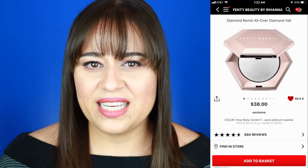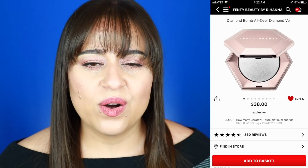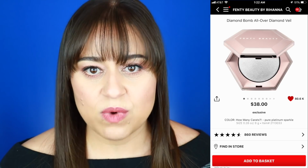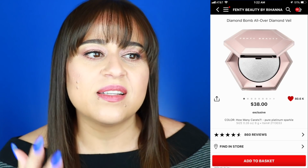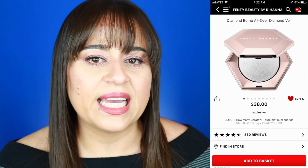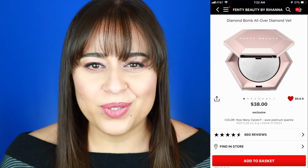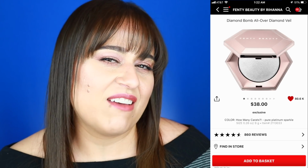So it has that similar jelly-like texture, but the reason why I always sort of steered away from it is because it looked like silver glitter. Every time I swatch it, it looks like silver glitter. But when I see somebody on YouTube and they're wearing it, I check the description box, it's that highlighter. It just looks so blinding and beautiful. I think that I finally want to cave and pick it up.